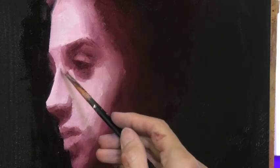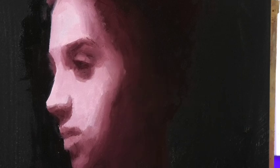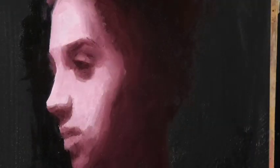Susan, what was the medium that you used on the paper? This was just ivory black and Gamsol. But if you want to seal the paper and have it be really not sink in at all, then you can do a clear gesso underneath the ivory black. You could do that to make it so that it's completely sealed.